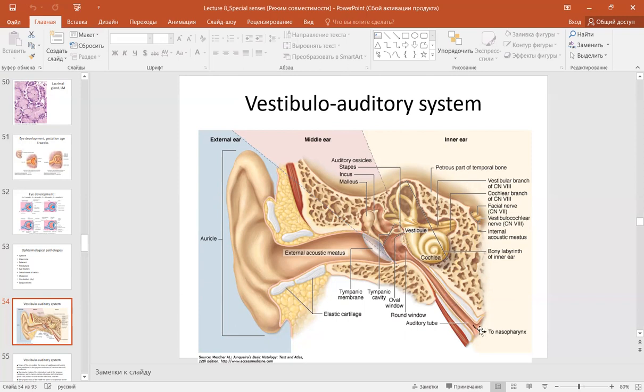The Eustachian tube is the tubular arrangement from the middle ear to the nasopharynx, and the oval window is housing part of the stapes, which is moving in response to the wavelengths of the outer air, reflecting these vibrations of the tympanic membrane to the inner ear, internal ear, which consists of the cochlea, vestibulum, and semicircular canals. And it's hidden in the petrous part of the temporal bone.